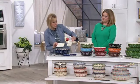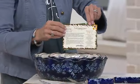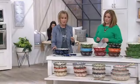And I love that you're getting 2 recipes. You're getting a blueberry feta salad, yum, and a fresh strawberry cobbler. So many of you asked for our cobbler recipes. Here it is. So 3 easy payments of $15.15.